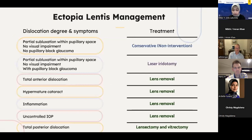Management of ectopia lentis may differ, depending on the dislocation degree and the symptoms. When the subluxation is partial within the pupillary space, no visual impairment is found, and there is no pupillary block glaucoma, we can observe the patient without surgical intervention. When there is a partial subluxation within the pupillary space, no visual impairment, but pupillary block glaucoma is present, laser iridotomy is recommended. If there is a total anterior lens dislocation or hypermature cataract, if inflammation is present or the IOP cannot be well controlled, lens removal or lens extraction is suggested. If the lens has been displaced totally to the vitreous body or retinal surface, lensectomy with vitrectomy should be done.